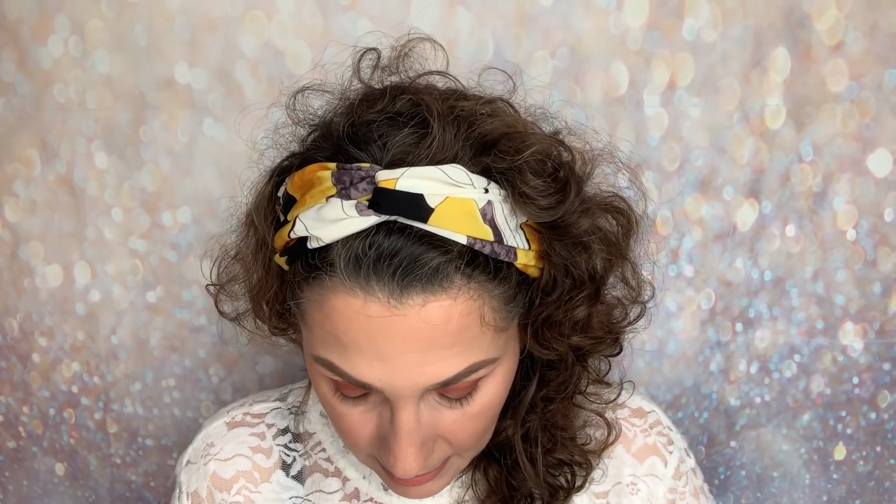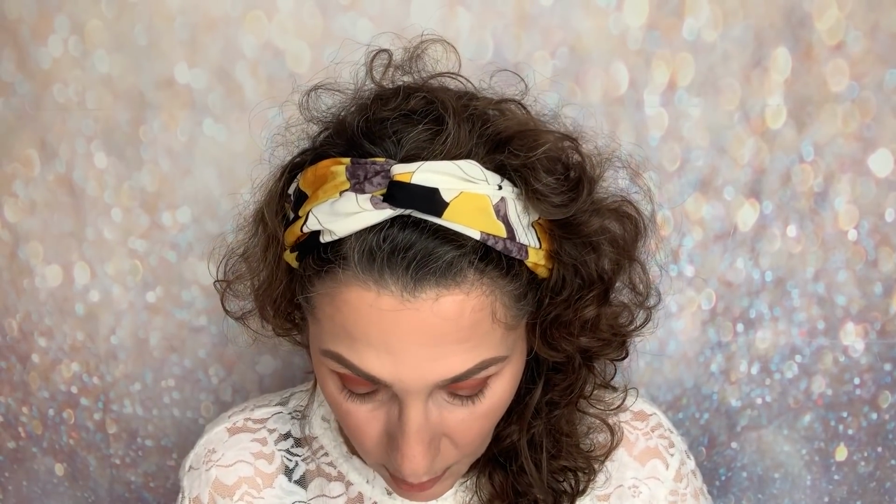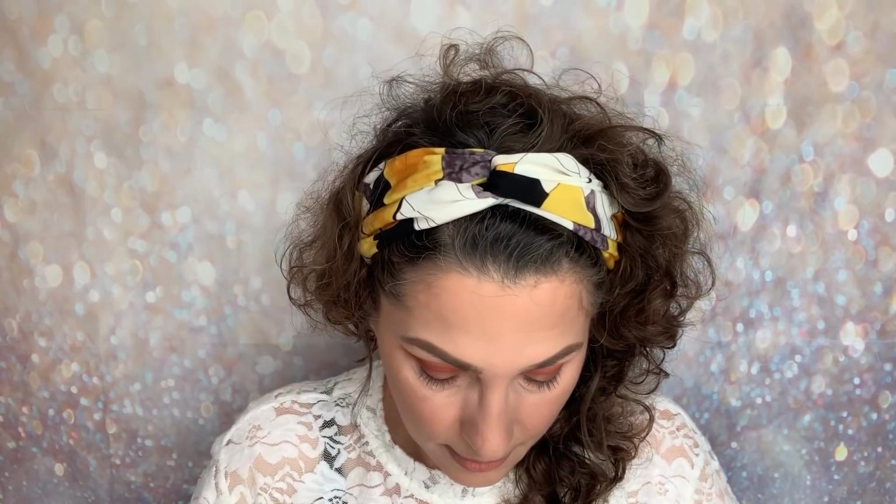Okay, now for the shimmer. Ooh. And what shall I put on? Oh, shall I put the yellow on? I think I'm going to go in with the yellow. Yeah, definitely the yellow. So I'm going in with that one there. I've got to use that yellow.